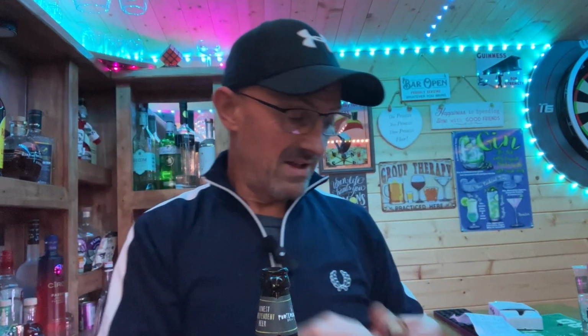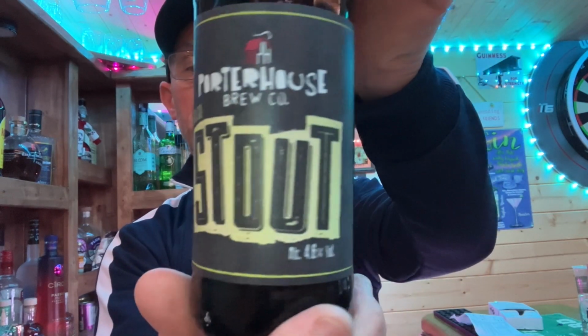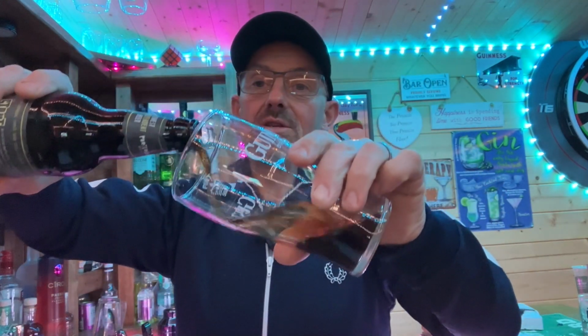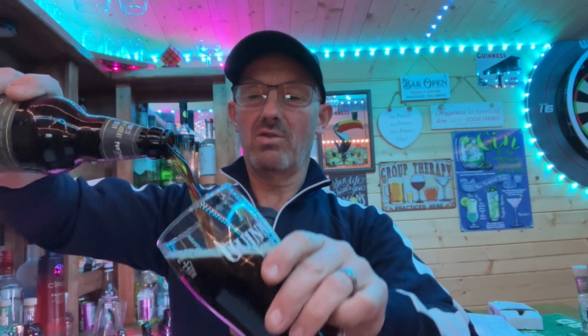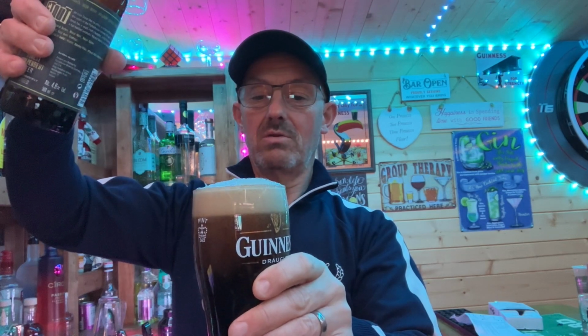I like that. I actually like the Porterhouse Brew label and everything. Unfortunately, we can't peel these off. But yeah, I know nothing about this other than I'm pretty convinced that I've had it at the Porterhouse in London. I'm just going to give this a bit of an aggressive pour because I want to get ahead on this thing. I don't want it to go over. Do not go over.